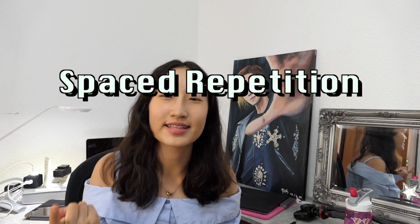The first part is called spaced repetition. Essentially, it means spacing out your studies in intervals. This interval makes a lot of sense when you start doing it. And now I'm gonna explain the scientific part behind it. So let's skip into the graph and I'll explain it while I'm drawing the graph.